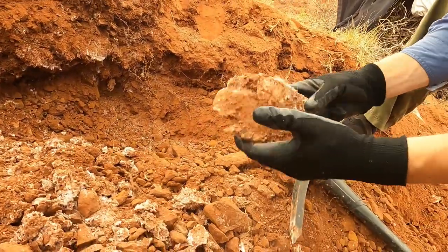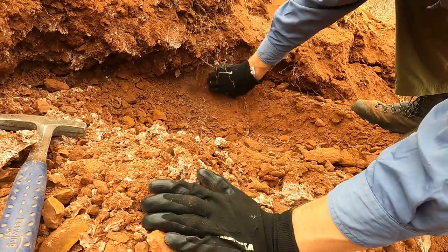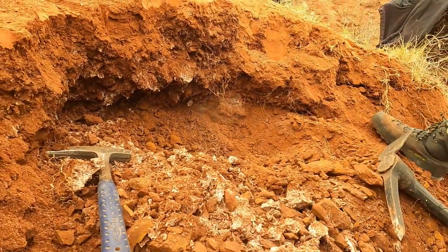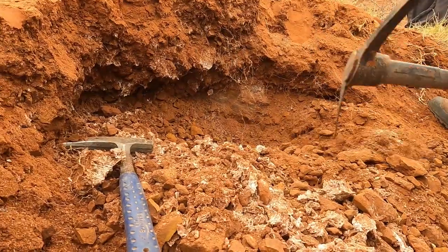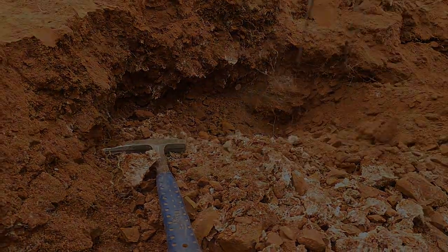I think it is. Yeah, it looks like tailings. No. I don't know. What the heck? No, I don't think that's tailings. It might just be fractured rock. Let's see here. No, that's selenite. That's a big chunk right there. What the heck is going on here?